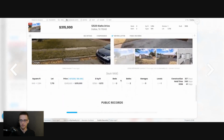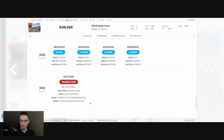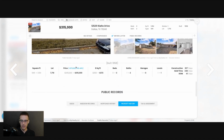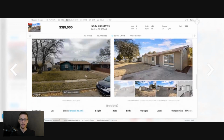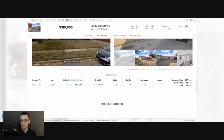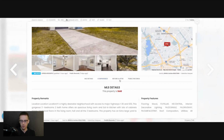After pictures, we can see that this one was bought at 70% of ARV. And if we go to property history, we can see the buyer was Connect Tech Communications. So this probably is an entity. So it looks like they bought it at 78% of ARV. Now, I don't know if they made money on that, but if they did, that's a good indicator that they're buying above 70%. And then similarly, you can just keep going through these and start looking at, where are they at?